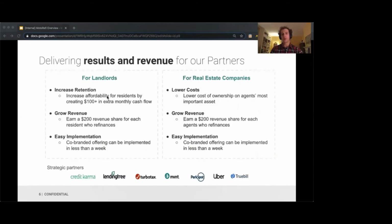So why work with MotoRefi? First off, car owners with $100 more free monthly cash flow means good things for you all. Higher likelihood of making other payments, such as rent, and money saved on one of their most important assets for their businesses and their jobs. Second, we've designed our economics to be good for everybody. We save customers money, but we also revenue share a material upside at $200 per refinance completed.